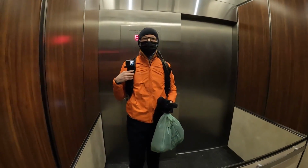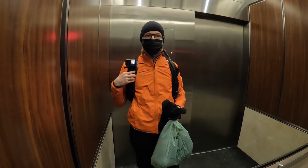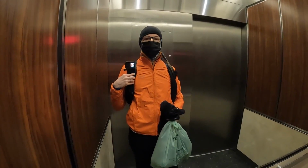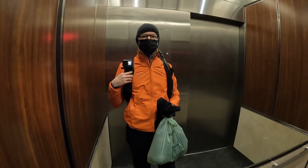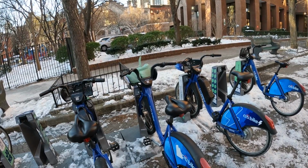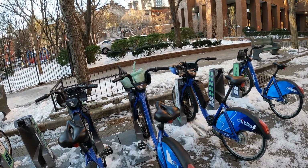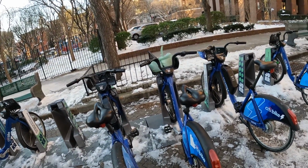Okay, elevator, and we're ready to go. We're going to get the bike. Bike is better because time is predictable, and I'm going to the train with the bike. Okay, so again, this bike here, I'm taking it.